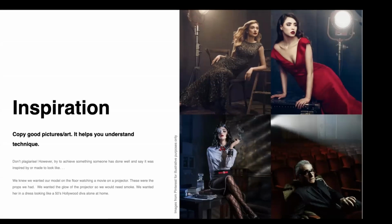And it's a good idea to copy work that's already been done. I learn a lot from copying other people. However, don't plagiarize, don't put it out as your own work. Always credit the person whose work you are trying to imitate. And don't submit it to competitions or put it out under your own name and say, this is my creation. Always give credit where credit is due, because you learn from the masters. So always start with a mood board.